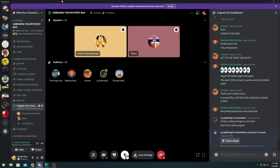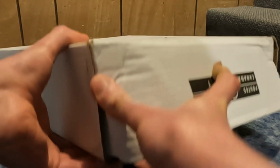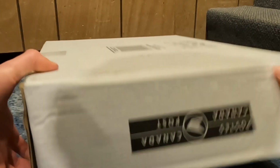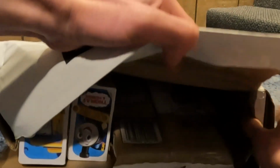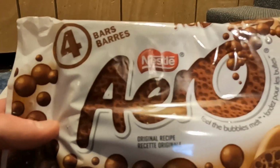Foreshadowing. Oh no. But anyway, with that out of the way, let's get this box opened up, shall we? I don't think I need any scissors, because this thing has a flap. Oh, there's some extra goodies in here. But first, let's see these extra goodies. We got some Canadian sweets. We got Nestle arrows.